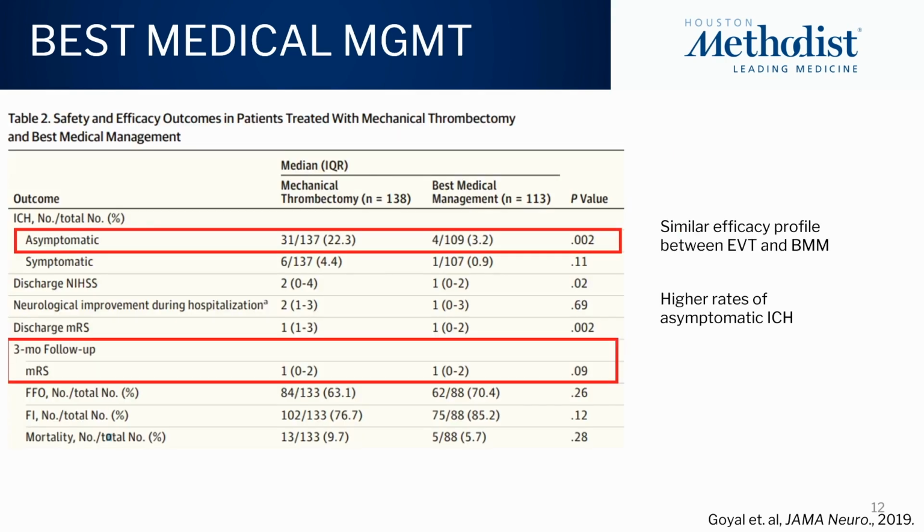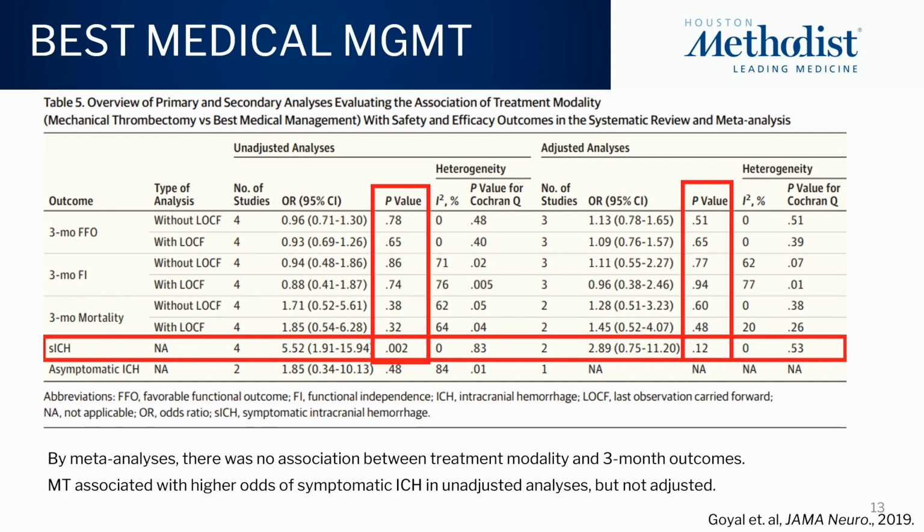Similar trend here in terms of the results. The efficacy profile was similar between thrombectomy patients and those who had best medical management. But again, at least in this population of patients, their meta-analyses showed asymptomatic intracranial hemorrhage had higher rates compared to the symptomatic; nevertheless, there was hemorrhage as a complication in these patients that showed some degree of significance. And so their meta-analyses again showed no association between treatment modality and 3-month outcomes for the mRS. But again, thrombectomy, as far as meta-analyses go, showed higher odds in unadjusted analysis, but not adjusted. So not necessarily anything to take home.